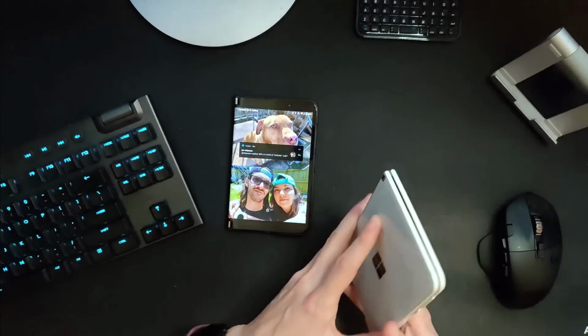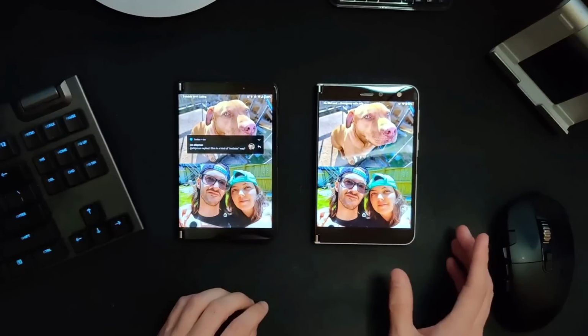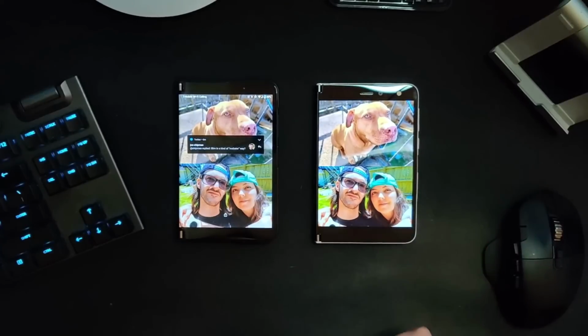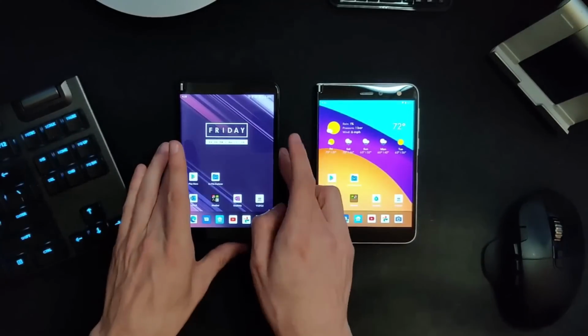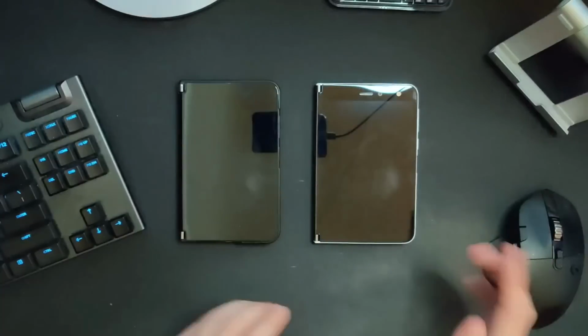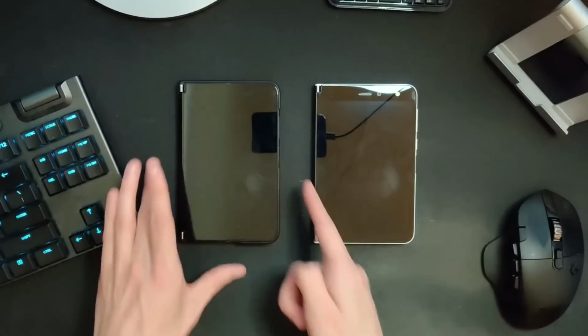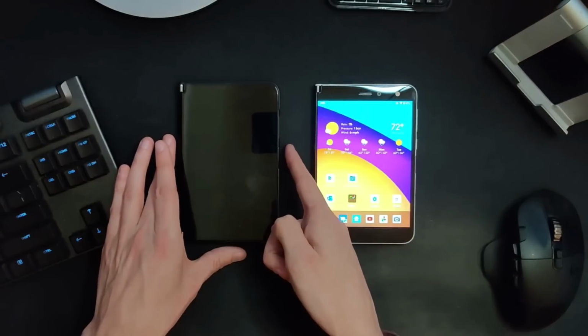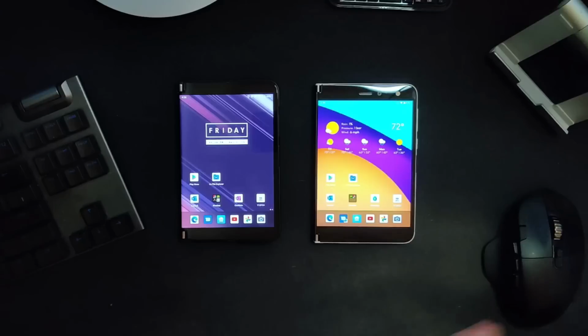But then I guess we should also talk about which fingerprint scanner is quicker, and that's going to be something I can pretty well show you here. So let's just unlock Duo 1, and let's unlock Duo 2, and I guess let's do it again just to give you a couple of samples here. So unlocking now. Unlocking now. I think it's pretty clear which one is quicker to wake up from unlock.